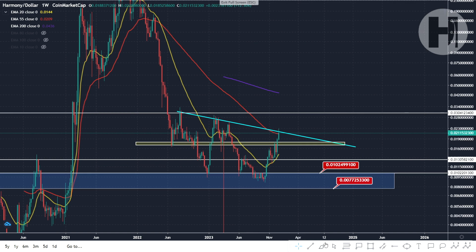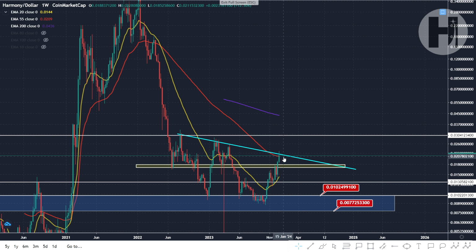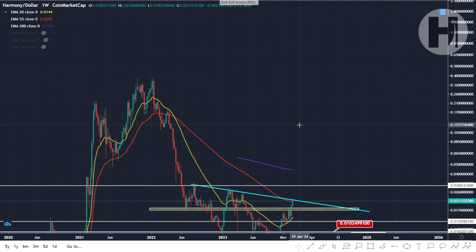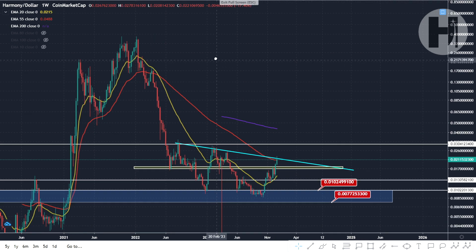So this was a very good entry point. We talked about this multiple times. If you entered at those prices, let's say you entered at 0.0095, right now you are up approximately 120%. Like I said, if you're entering for a short-term trade, that's a perfect trade to close right now, in my opinion. If you're holding for the long term, I don't think it's really smart to sell at the current prices, especially if you're expecting the all-time high prices to be retested.